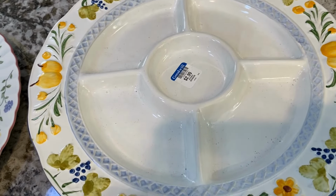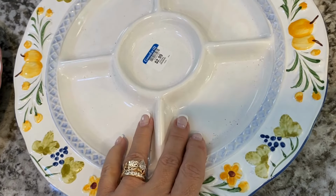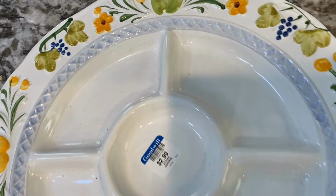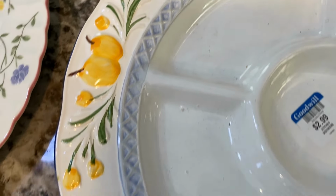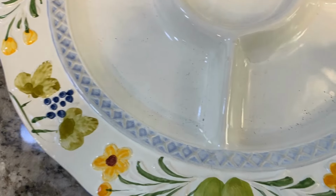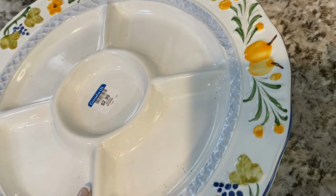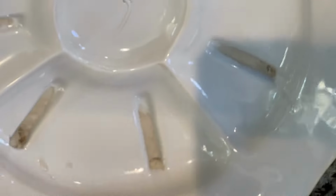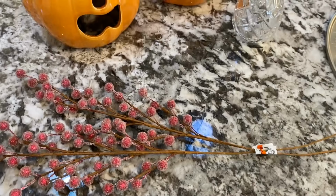When I saw this divided platter, I fell in love. It's so beautiful in my opinion, and I'm completely stumped. It looks Italian to me, but at the same time, I suppose it could be Portuguese or even French. And I love it. I love the flowers, and I particularly love the blue detail on it, and I paid $2.99. If any of you know what it is, please let me know.